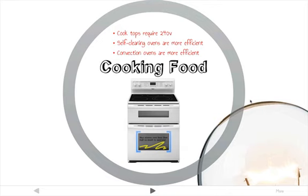Okay, don't forget that cooktops and ranges are going to require a 240 volt receptacle. And in terms of burners, the solid disc ranges are less efficient than the coil. The radiant elements under the ceramic glass tops are the most efficient, but they do take longer to heat up than the coil. Self-cleaning ovens have extra insulation and are more efficient than standard ovens.